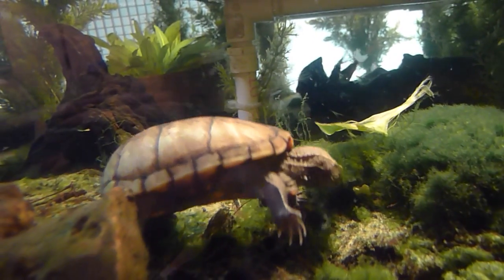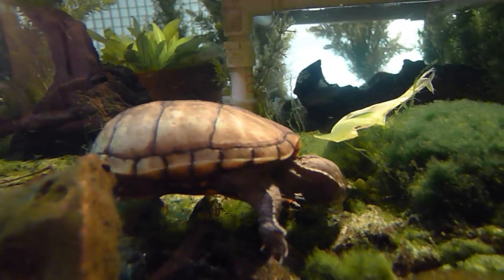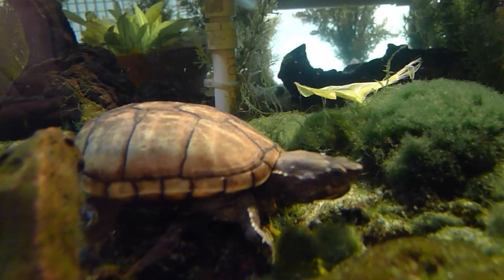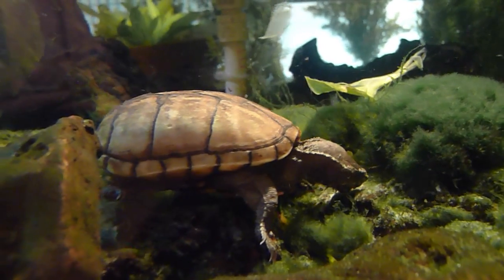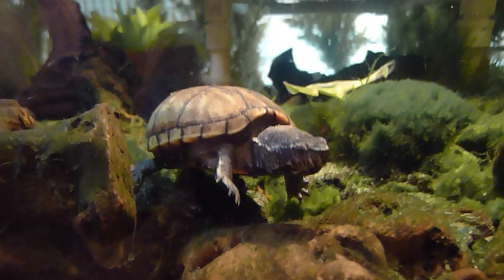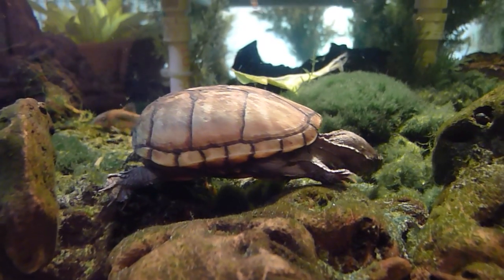So here you see Fern. This is the most injured turtle in the tank. She was hit by a car, and those of you who've seen previous videos on her know how badly injured she was. Her shell, her skull was fractured, her jaw was fractured, both the upper and lower jaw. Eye was slightly dislocated. She was pretty messed up, and she's made a huge recovery.